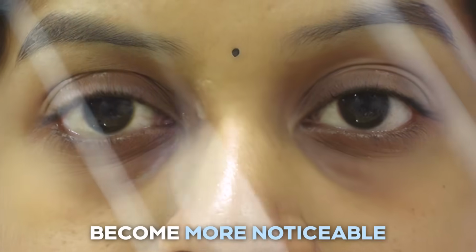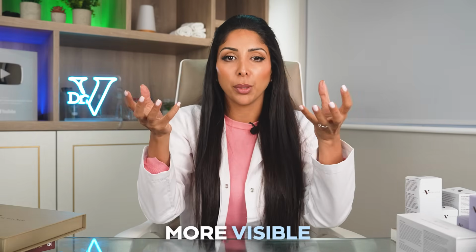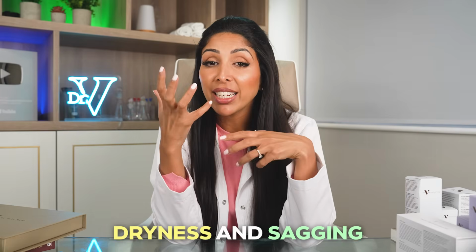You might also start to notice tear trough hollows become more noticeable as fat pads shrink and sag. And this is often when people start to use fillers. Then you also have thinning of skin, which makes dark circles and veins more visible. So why does that happen? It's a natural aging process, and we have slower cell turnover. Hormonal changes also exacerbate dryness and sagging.